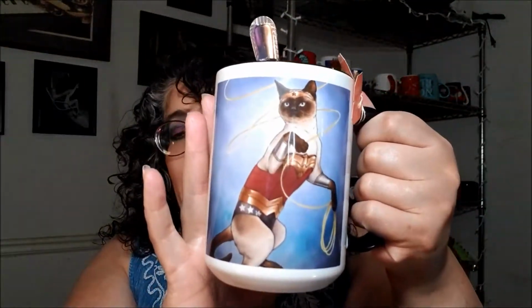Today's coffee mug is my Wonder Cat coffee mug that my husband got for me for DragonCon 2018. Kind of neater today. It's been a day. We'll just keep with that. Anyway, it says Wonder Cat. It is by jennyparks.com. I will leave that information down below so you can go ahead and order your own coffee mugs from her. She has a whole cat series of lots of things, prints, mugs, things. So go check her out.